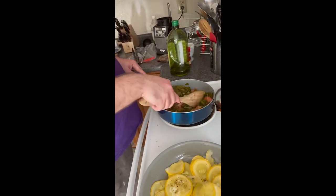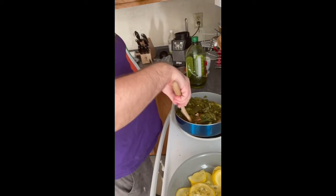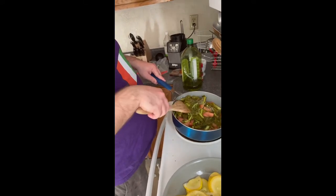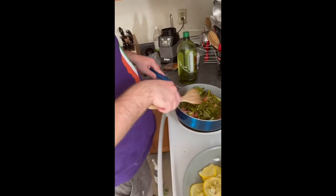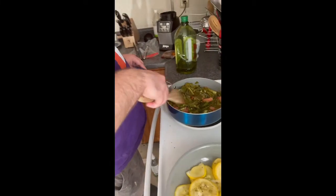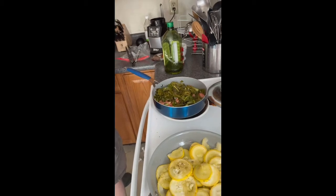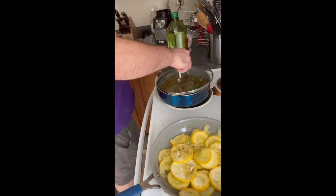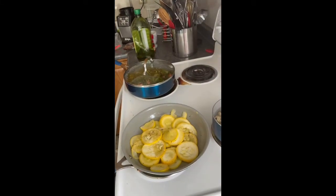Taking a picture of the quail eggs. I'm taking a picture of all this so that we have pictures for our social media pages. True. Add up there. Put your. I'll set that there for now.